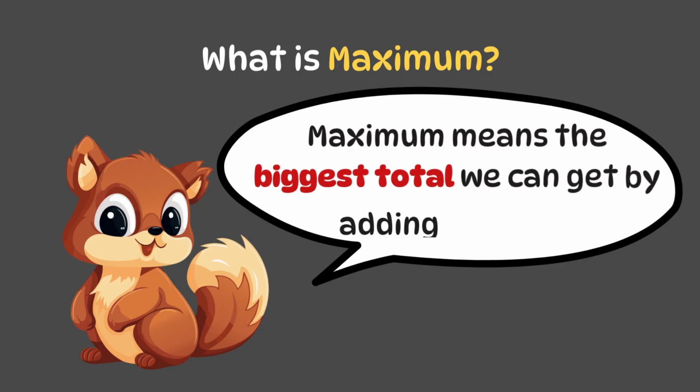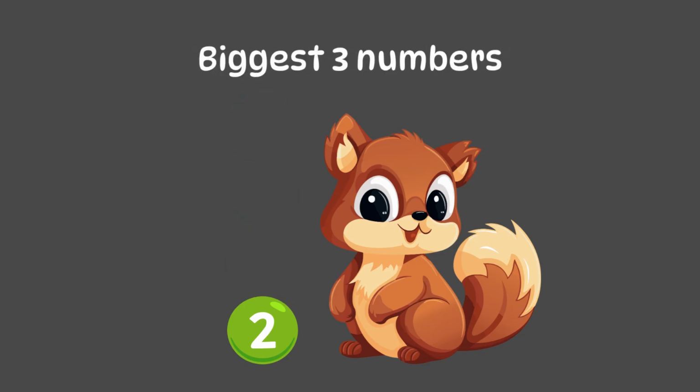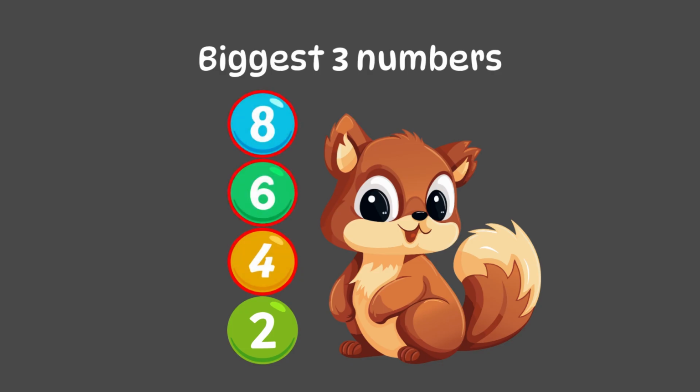Maximum means the biggest total we can get by adding the numbers. To get the maximum, Chiku must pick the biggest three numbers from the group. Chiku looks at all the numbers 2, 4, 6, and 8. The biggest three are 4, 6, and 8.